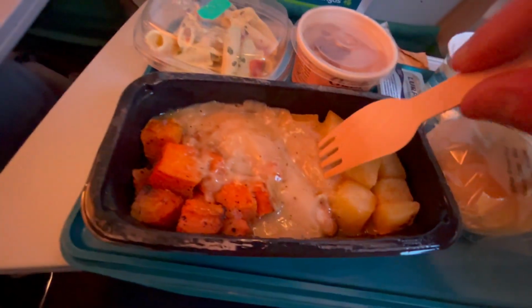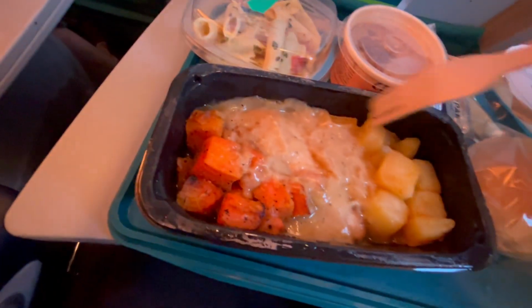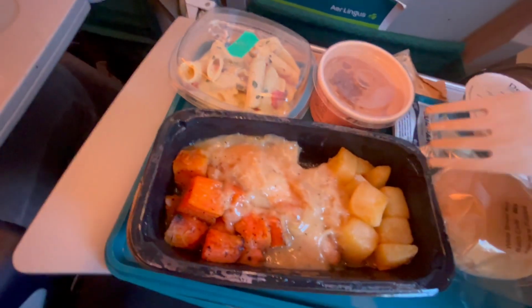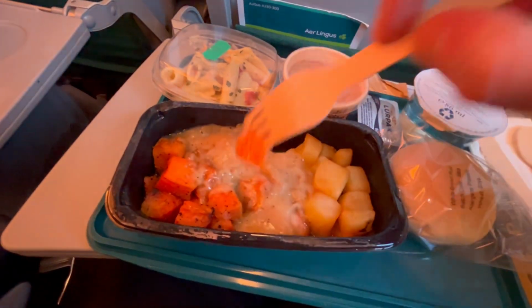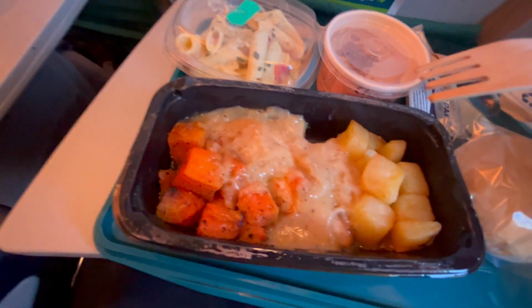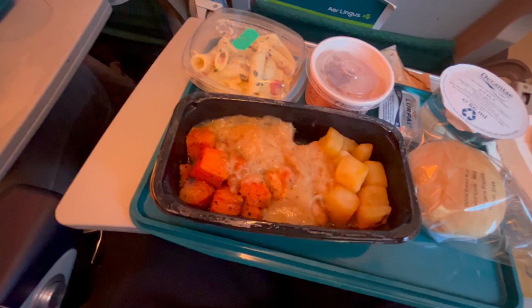That's good. That's very good. Let's try and get... Oh no, we've got an actual whole chicken breast in there. That's excellent news. That is very nice indeed. Try some carrot. Excellent. I'm gonna get a piece of this chicken off.